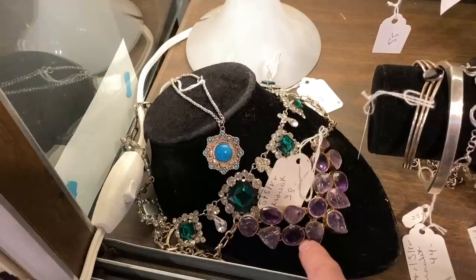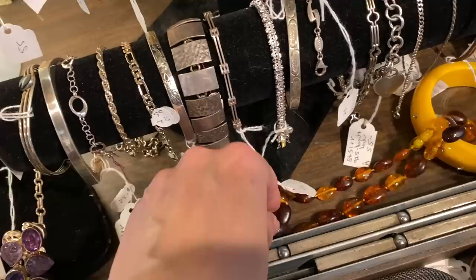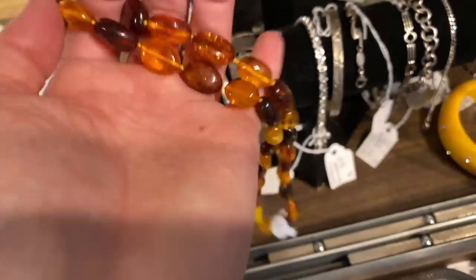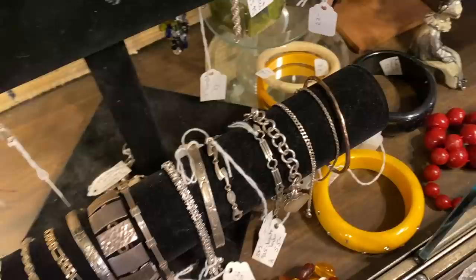Check this one out while I'm here. It says sterling silver. I don't think it is. Often these are not. Beautiful rough stone, though. Oh, what is this? Okay, this booth is going to get all my money. 38, no, not you. That is cellulose. Okay.